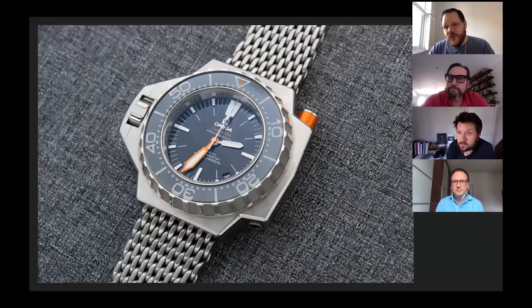I also like that on the one that you have, it has the solid case back. I find a clear case back on a 1200 meter dive watch kind of crazy, but yeah. Impressive though, isn't it? That is an impressive thing to put a display case back in.